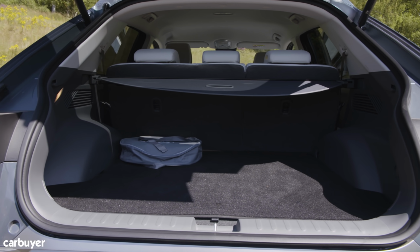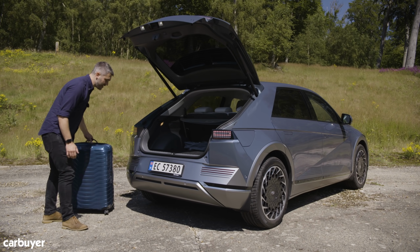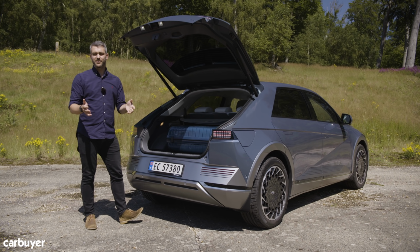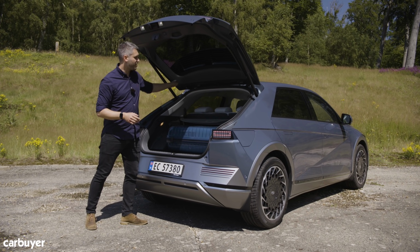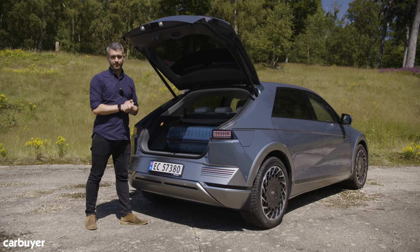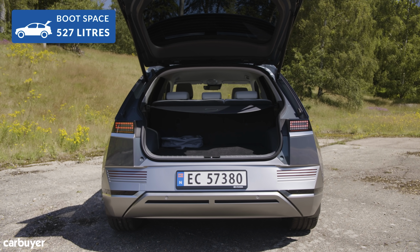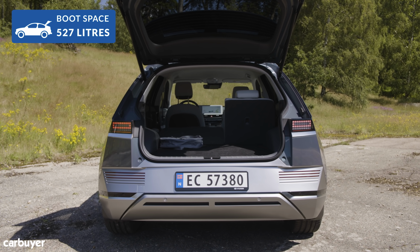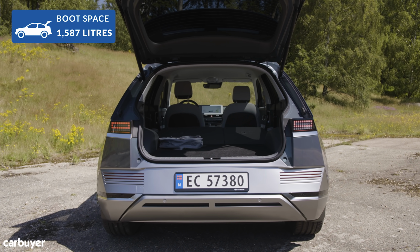Okay, the floor is a bit high, so you do have to hoik things up into the boot like so, but it's no worse than you'll find on one of this car's SUV rivals, and at least it's got a hatchback opening rather than the Tesla Model 3's saloon-style opening. Boot space measures 527 litres, almost a match for the ID.4. While if you fold these seats down, you'll find 1,587 litres.